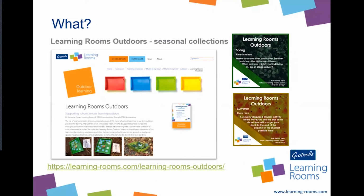Learning Rooms Outdoors is another part of the Learning Rooms website where we've put together seasonal collections of our curriculum-based outdoor activities and lesson plans. These are designed to help you find the activities that are most suited to the time of year. The seasonal collections are mostly best for primary school and early years audience. I'll take you to the website so you can see what's there.